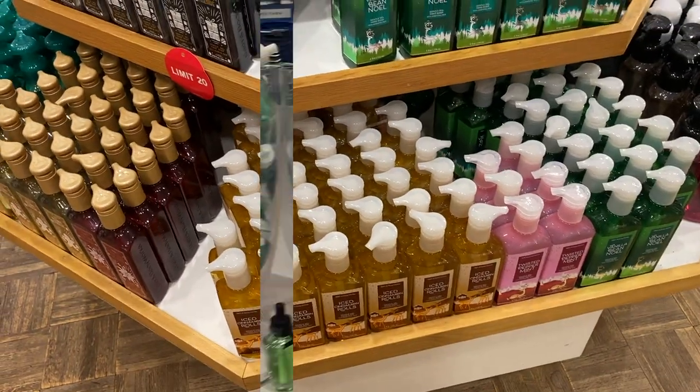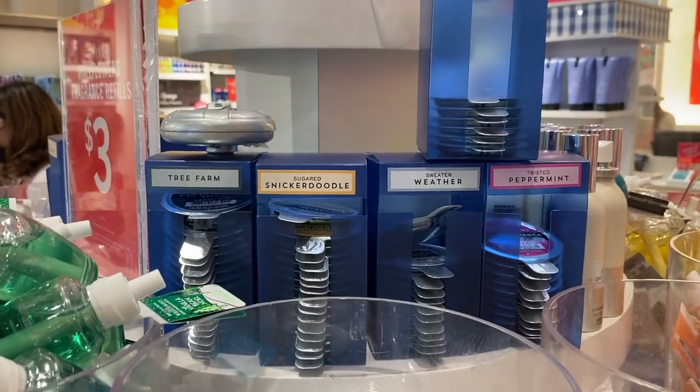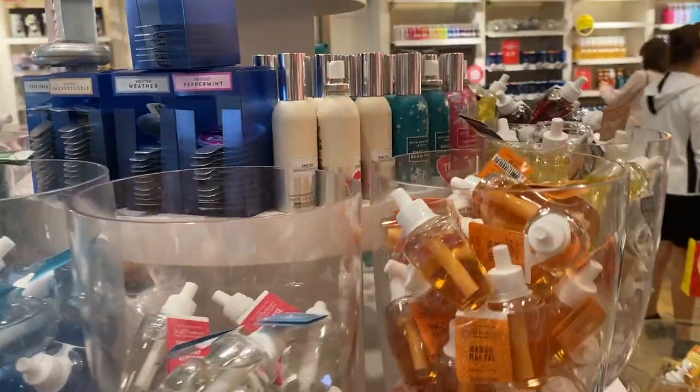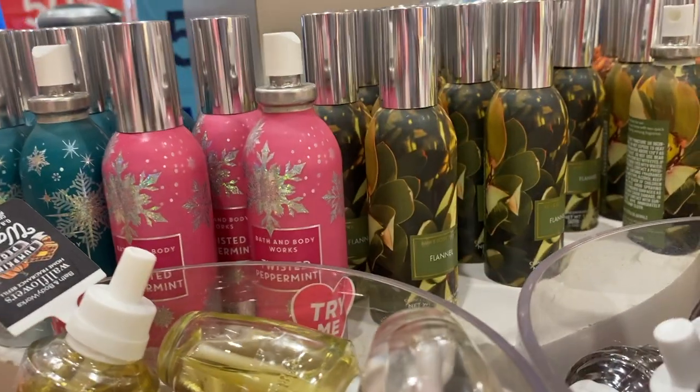And I was just checking out to see if they had any more of the car scents, and I found them. They had Tree Farm, Snickerdoodle, Winter Candy Apple, Sweater Weather, and Peppermint. They also had some of the room scents. I actually picked up Flannel because Flannel is one of my favorites.